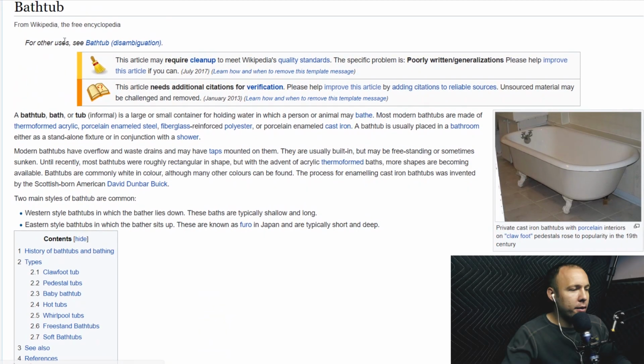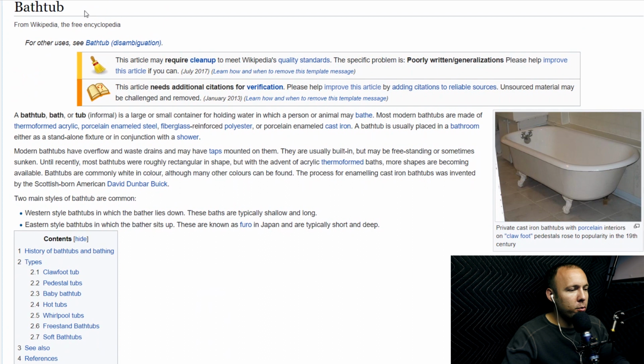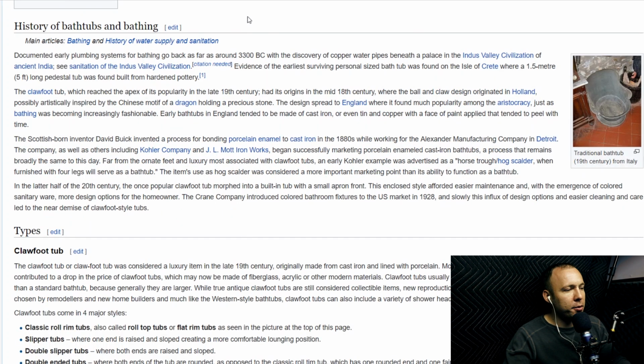Good old Wikipedia. The bathtub, bath, or tub, informal, is a large or small container for holding water in which a person or animal may bathe. Most modern bathtubs are made from thermoformed acrylic, porcelain, enameled steel, fiberglass, reinforced polyester, or porcelain enameled cast iron. A history of bathtubs and bathing.